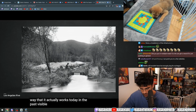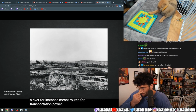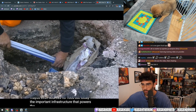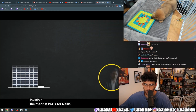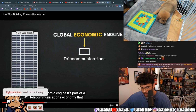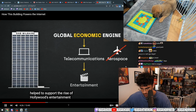In the past, visible geographic features were often the organizers of cities. Access to a river, for instance, meant routes for transportation, power for manufacturing, maybe even sources for food. But today, the important infrastructure that powers the engine of the city is often invisible. The theorist Kazys Varnelis argues that One Wilshire is a major piece of the global economic engine. It's part of a telecommunications economy that recently supplanted aerospace as one of the region's leading global industries and helped to support the rise of Hollywood's entertainment economy.